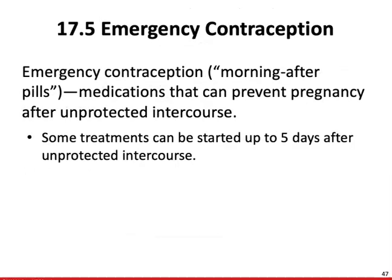There's also emergency contraception. So you may have heard of the morning after pill. Morning after pills are medications that prevent pregnancy after unprotected intercourse. Some can be started up to 5 days after unprotected intercourse. Now, the morning after pill does not prevent ovulation. It doesn't prevent implantation, but what it does prevent is fertilization.